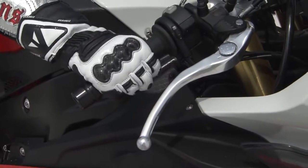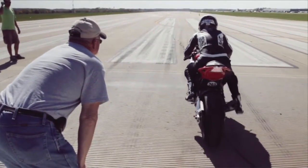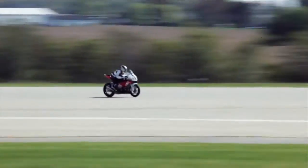This is not a hobby for her. It's her job. I used to be a banker for 13 years, and then I started riding Harleys and started going fast, and I was told I was out of control and to take it to the track, so I did, and I fell in love with the track, and I haven't looked back since.